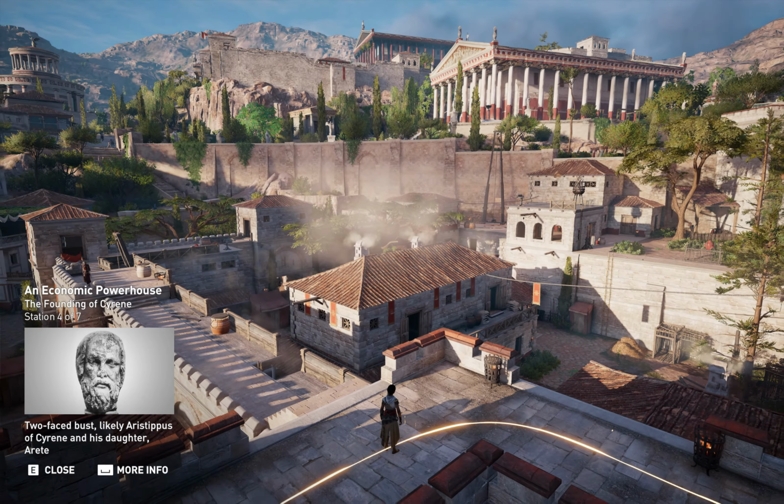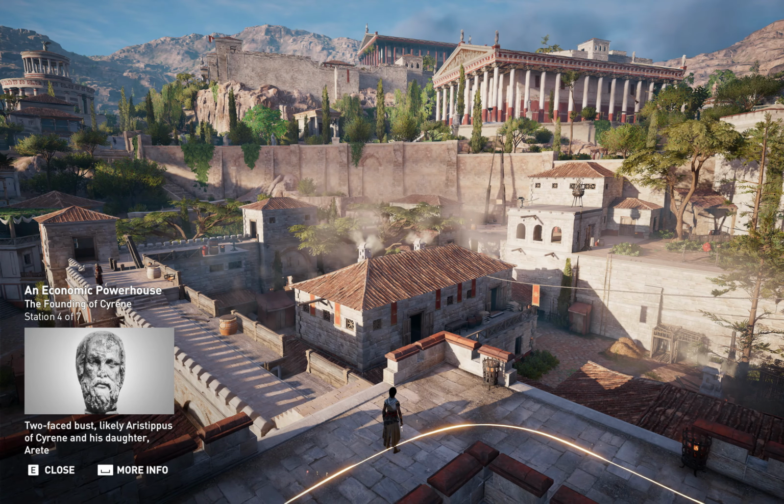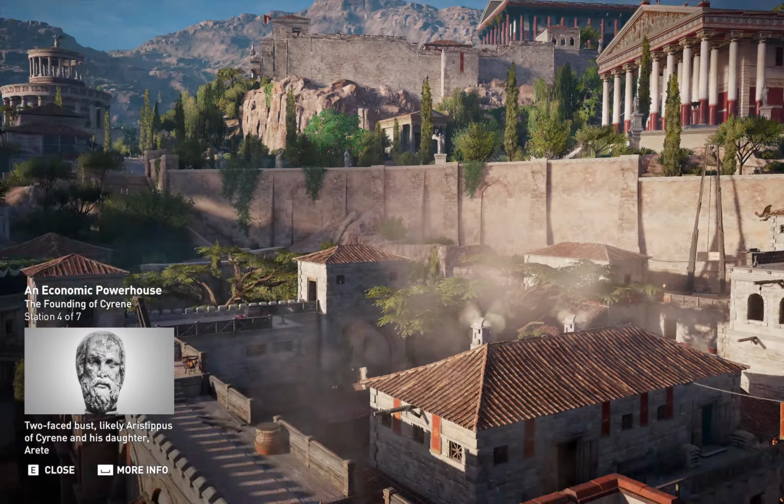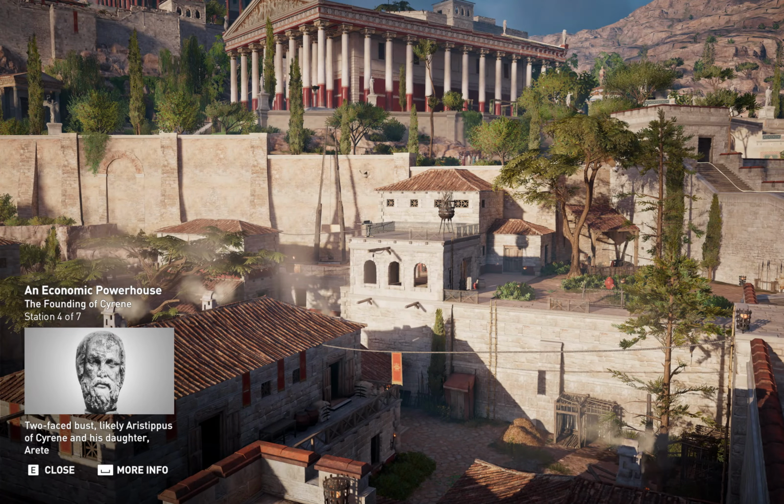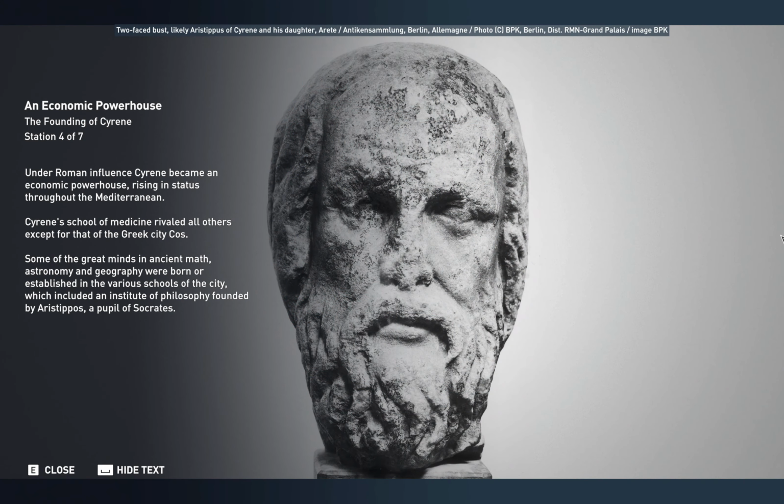Under Roman influence, Cyrene became an economic powerhouse, rising in status throughout the Mediterranean. Cyrene's school of medicine rivaled all others except for that of the Greek city Kos. Some of the great minds in ancient math, astronomy, and geography were born or established in the various schools of the city, which included an institute of philosophy founded by Aristippus, a pupil of Socrates.